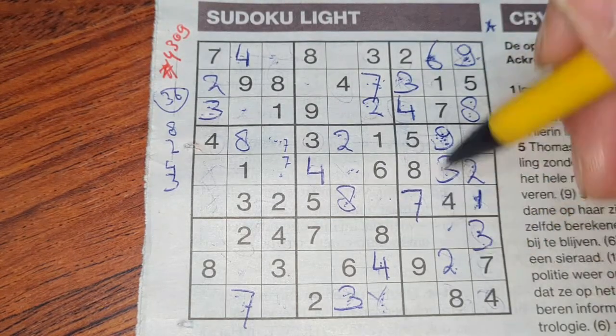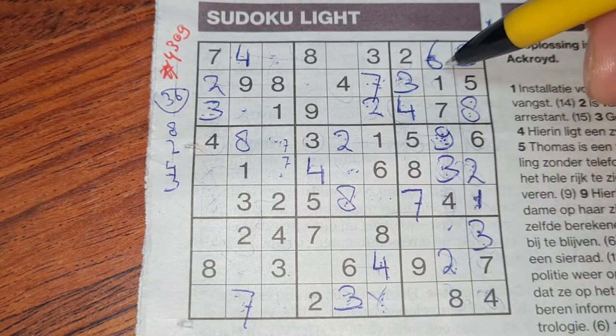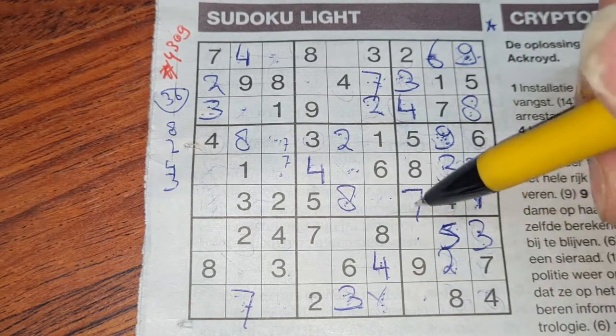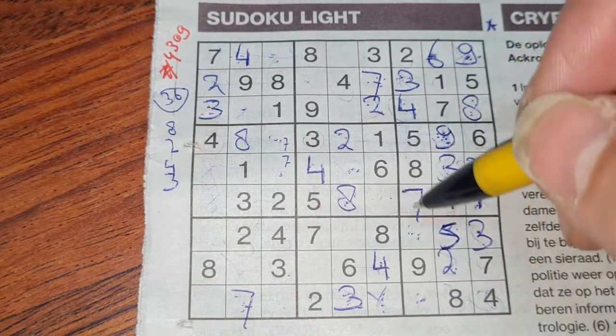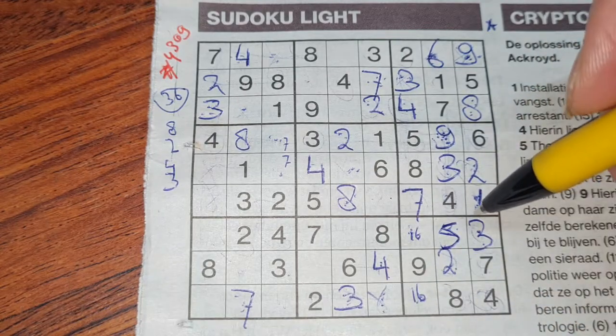One box left in this column for the number one, the two, the three, the four, the five is missing. Two numbers left in this big square for numbers. So one is missing. The two, the three, the four, the five, and the six is missing. One and six, I cannot fill this yet. Let me mark those two boxes.